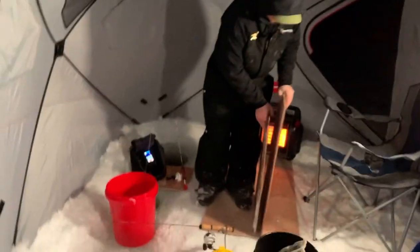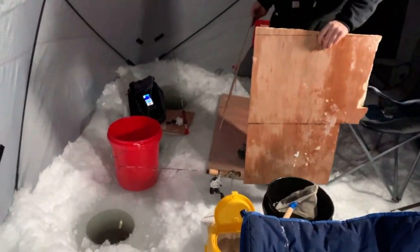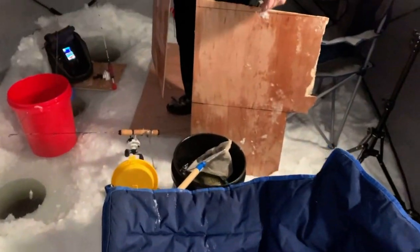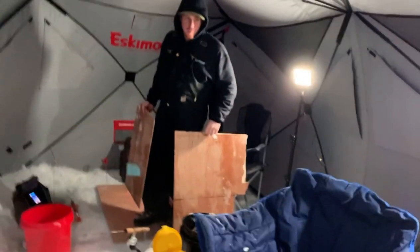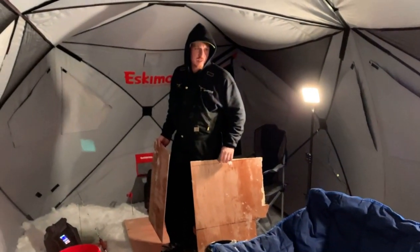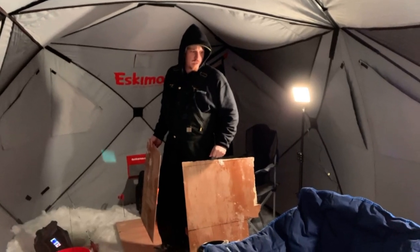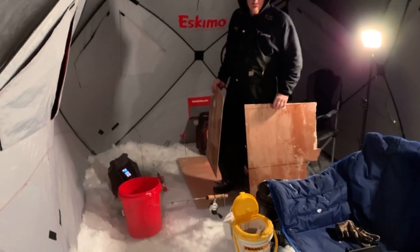Quinn's getting stuff all set up in here. We've got 4 lines in. Each of us get 2 lines. And we've got some crappies in the bucket already. We got new lights. It's looking sick. What do you think, Quinn? You think you need one too? Yeah, I'm gonna definitely say the Vortex, the Otters getting passed up. Yeah? Eskimo all the way. Yeah, buddy. This is a good deal. I couldn't pass it up. Yeah, it wasn't even that hard to set up either.